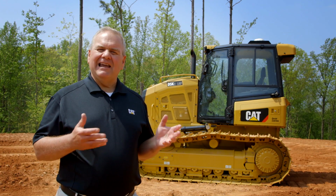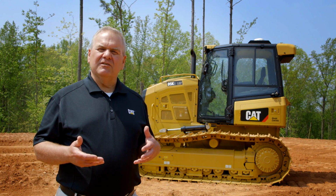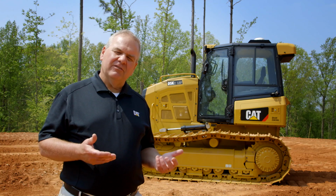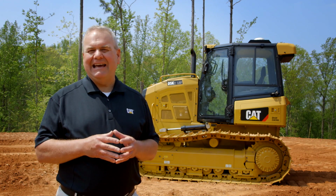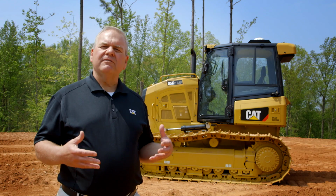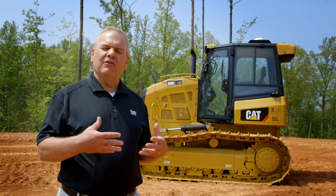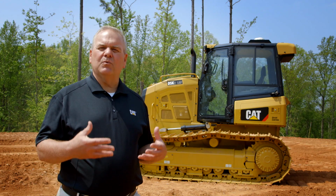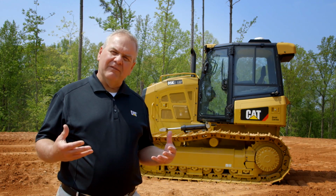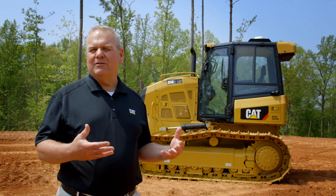This is basically our integrated 3D GPS solution for all of our tractors from the D3 all the way up to the D9T. This feature allows the operator to do all of his work with all the components on the machine integrated into the machine as one system. No longer do you have to worry about taking receivers or mask off at the end of the day. They are permanently attached to the machine.